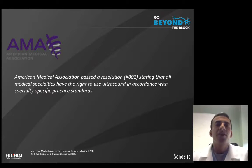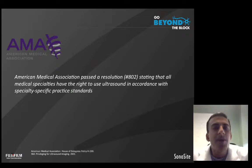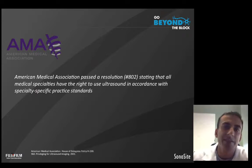Regarding support for the use of point-of-care ultrasound, the American Medical Association has passed resolutions stating that all medical specialties have the right to use ultrasound in accordance with specialty-specific practice standards. Currently, for the specialty of anesthesiology, we are still developing and emerging the idea of how we should incorporate point-of-care ultrasound into our specialty-specific standards.